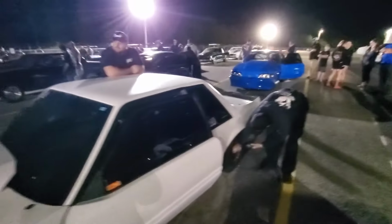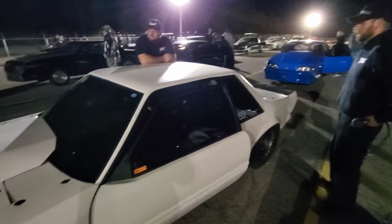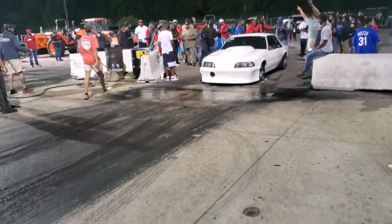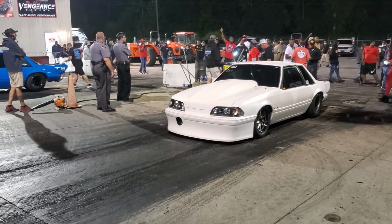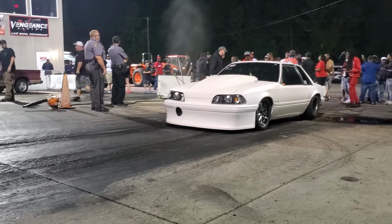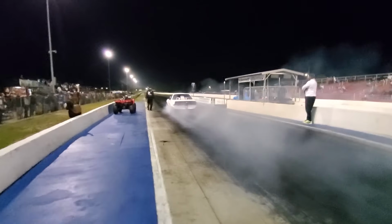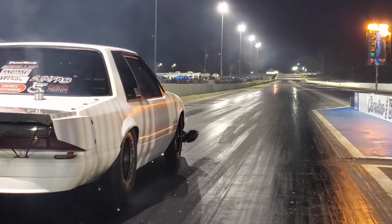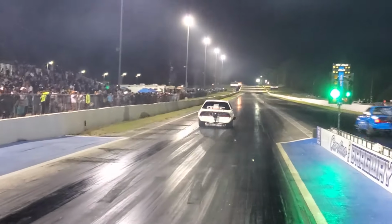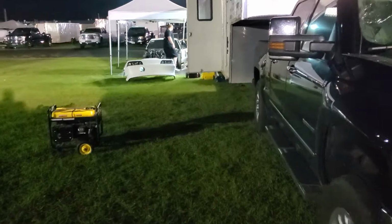Second round, or second pair, against the Blue Fox. Ran him in testing, but we were having boost issues, and he beat us in testing, so we'll see how this goes. Hopefully we get the win. Quick update. The car pulled hard right. Nigel had to let out of it. So we lost second round.